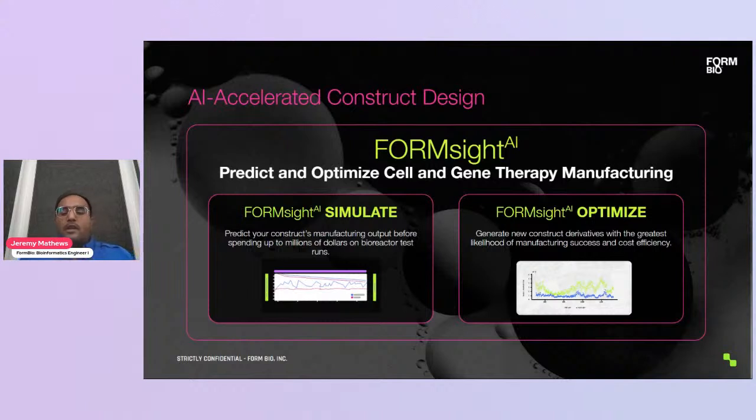Simulate is, we essentially developed a large language AI model that is able to predict a construct and predict the output of developing a construct before actually testing it. So rather than having to spend time in a lab running each test, putting millions of dollars into each iteration, we are using AI to simulate that and to essentially cut out the need for any of that. So we can simulate and fast track to the best possible output to be manufactured.